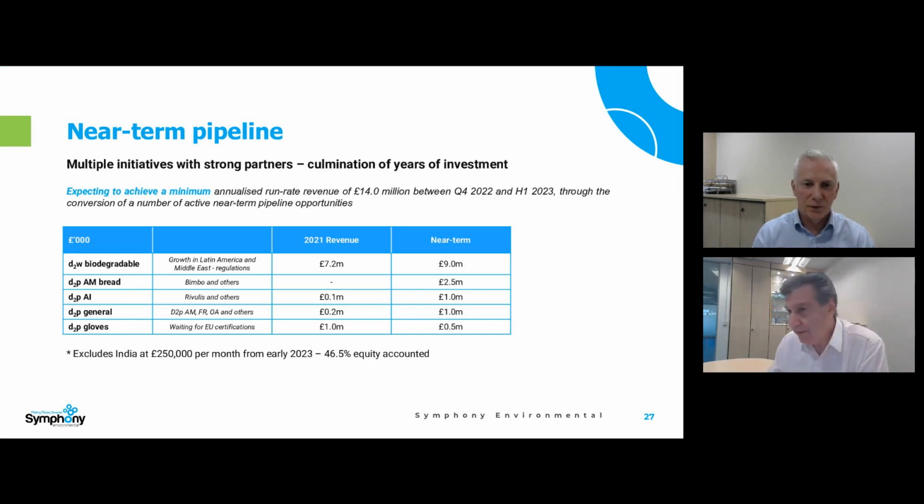So Michael announced, in his chief executive outlook in the interims, a near-term pipeline. This is a pipeline that we can see, the value in the pipeline that we believe we can achieve as an annualized run rate between now and during the first half of 2023. And it's really for a conversion of what we've just been discussing. It's the pipeline, it's the big relationships, the contracts, some of the products that we have. And we're able to break that down into 5 areas, just so you can get context within that.